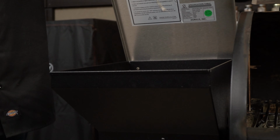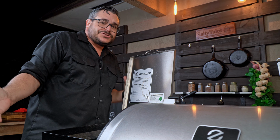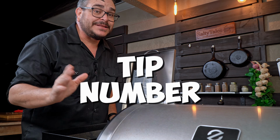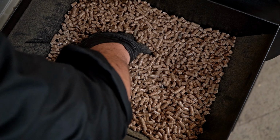First up, of course, the hopper. This grill has a 20-pound hopper, meaning you can feed a 20-pound pellet bag at once. But that doesn't mean you will fill up the hopper every time you're going to cook. What it means is that you need to stir your pellets on every cook.